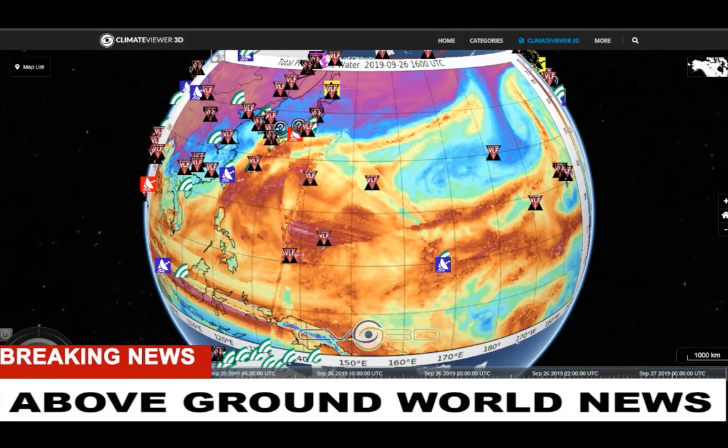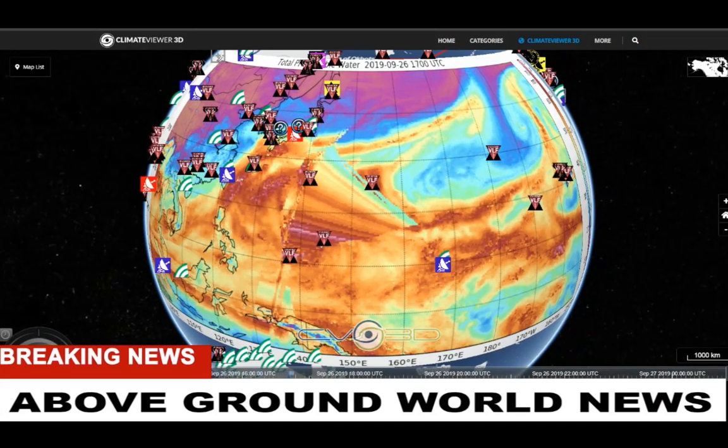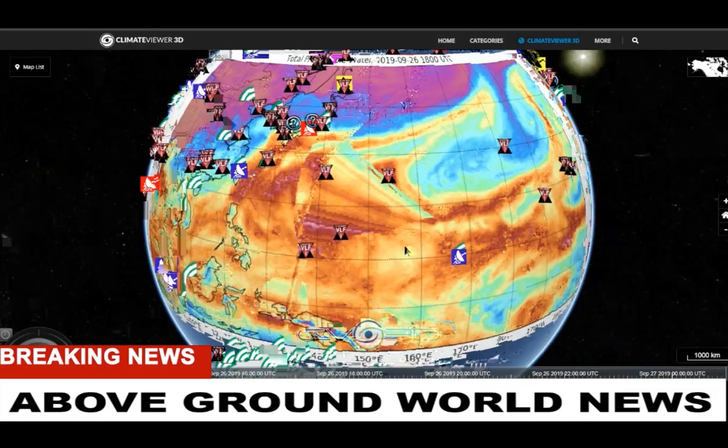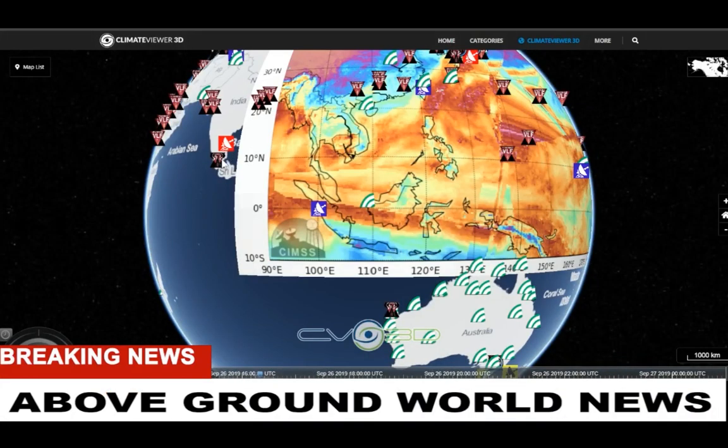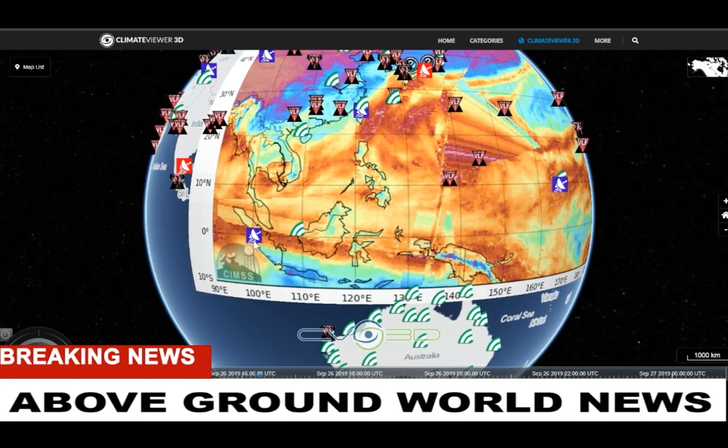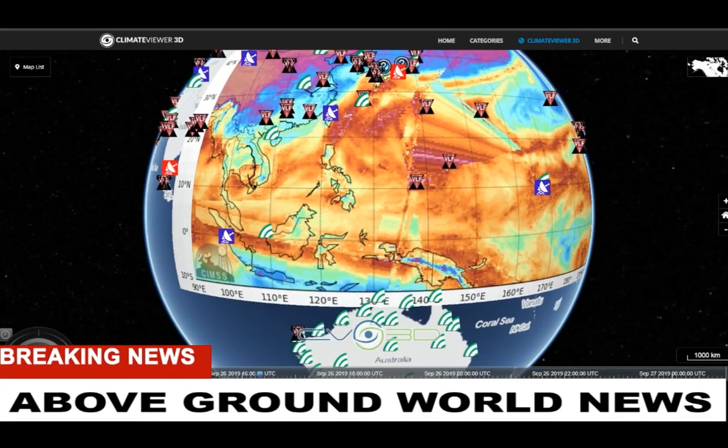So, man, that is Guam right there. And then the second one looks like it's coming, it looks like it's emanating from over here. You got a VLF transmitter. You got that other ionospheric heater.